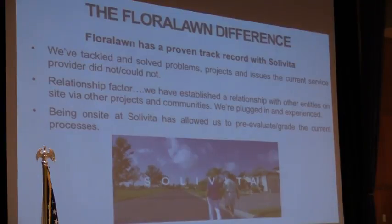So Floralawn has a proven track record with Solivita. Like I said, I've been working out here for about 4.5 years. You say, well, how have you been working out here? I've done several projects for AV Homes out here over the last 4.5 years. So we've tackled a lot of projects for them that the current service provider could or could not do. We've got an established relationship with AV Homes and Elm. We're like a big family. We love each other. We do good work for each other.